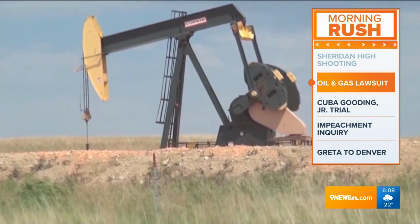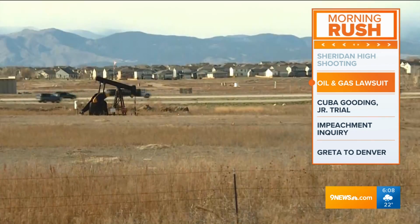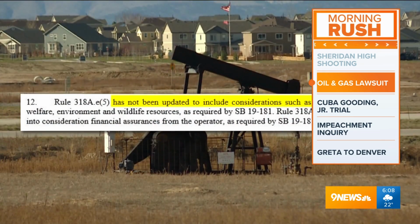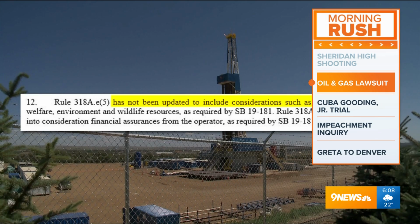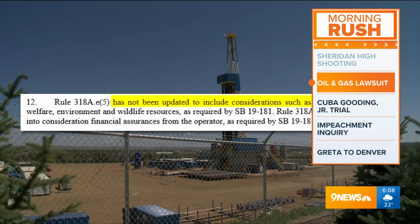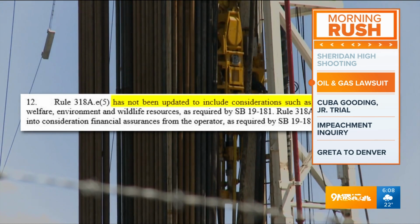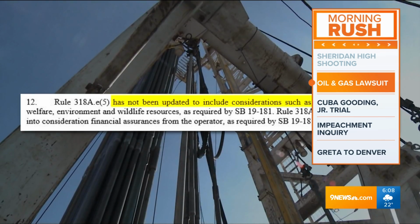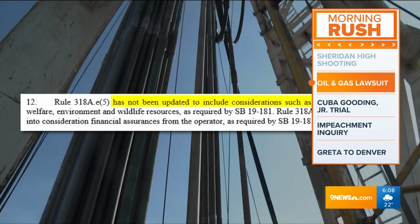Environmental groups are suing the Colorado Oil and Gas Conservation Commission, even though the commission is not done writing new regulations yet. Colorado Rising wants to stop oil and gas permits across the state. They say the rules haven't been rewritten to comply with the oil and gas law that the legislature passed earlier this year. The law focuses on health and safety. Colorado's Oil and Gas Commission says the new law does not require them to stop issuing permits while they're rewriting the rules.